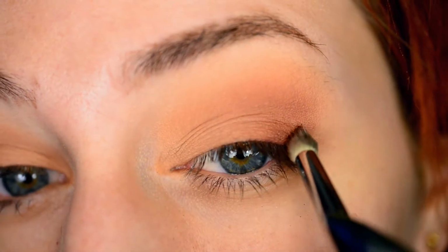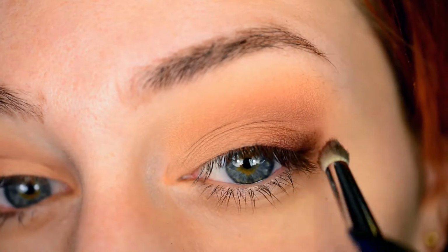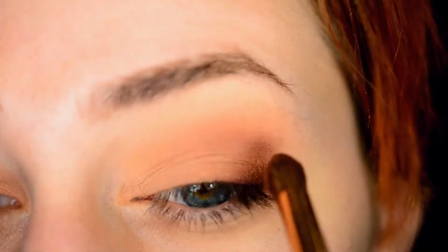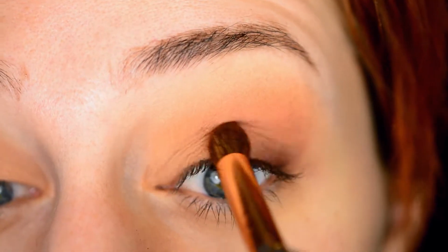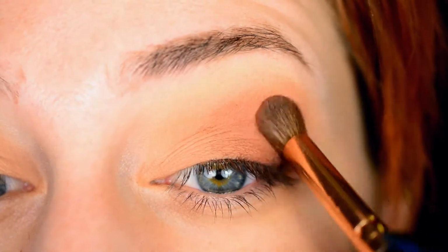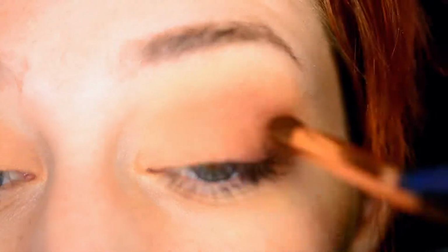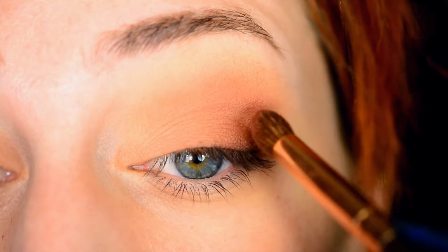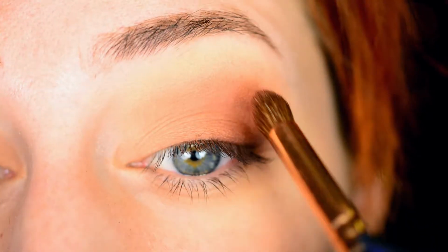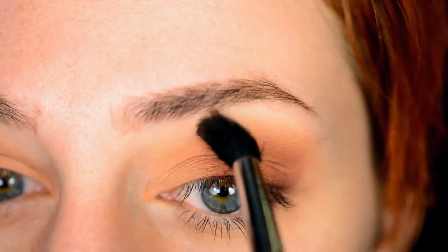But yeah, I'm also using an even darker shade with a pencil brush on the outer side of my upper lash line. And then I decided to go back in with the darker warm brown shade and blend a little bit over top of the rest again. I didn't feel like it was quite intense enough, I wanted it to be a little bit more intense, so I decided to layer it on some more. And then blend it out some more, obviously.